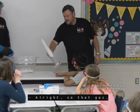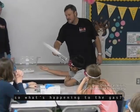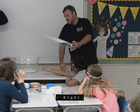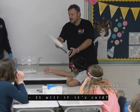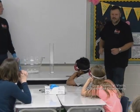So what's happening to the gas? It's not floating. I'm pouring the gas out of the cylinder, right? Look at that. Why is it falling to the bottom? Why isn't it floating in the air like smoke would? It's cold. Not really, because it's cold.